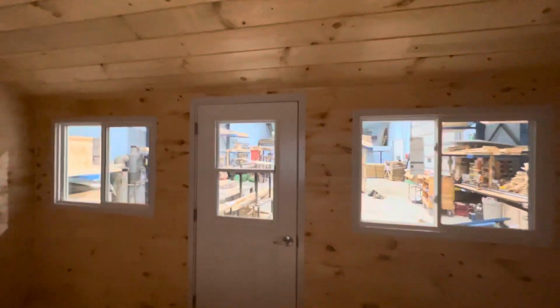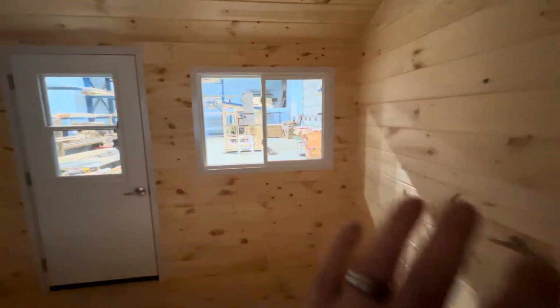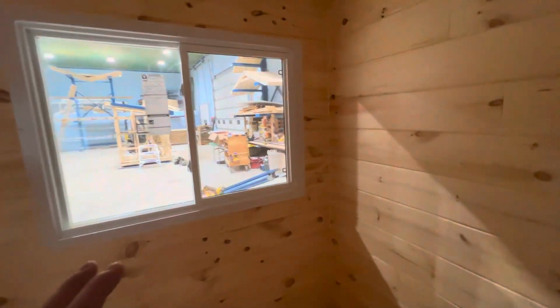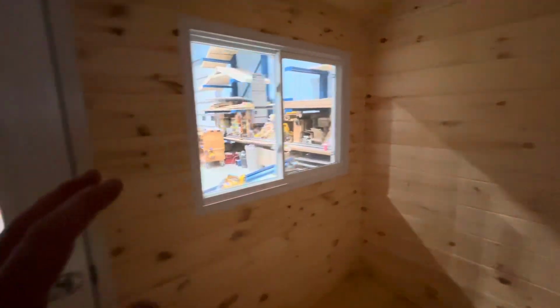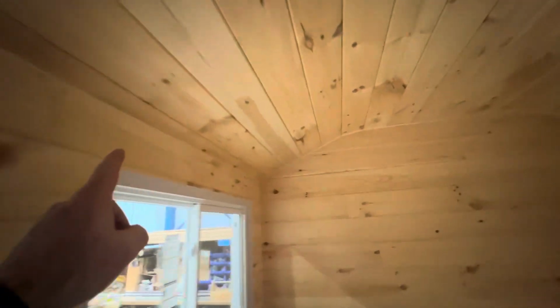So when you order a building from us and we quote you a package with our Taiga package, for example, you get the windows trimmed out, you get the door trimmed out, you get the pine put on here, we caulk the seams, that extends throughout the entire roof line and then in all the corners. We do fasten the pine through the board. And the main reason we do this is these buildings have to travel on a trailer, right? So we do a lot of bouncing around.